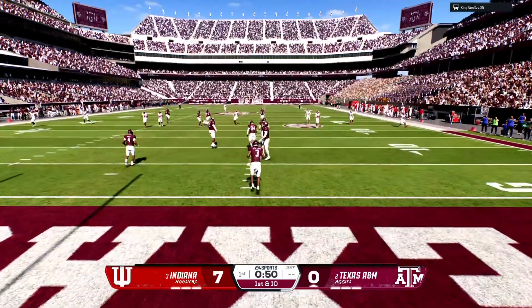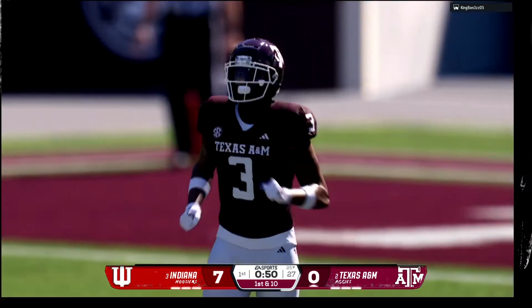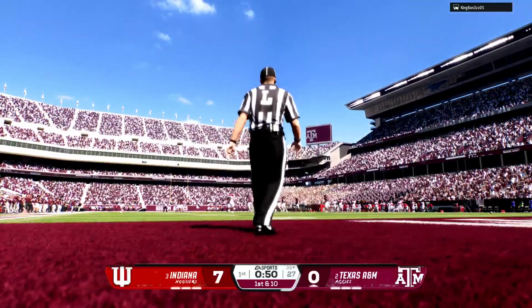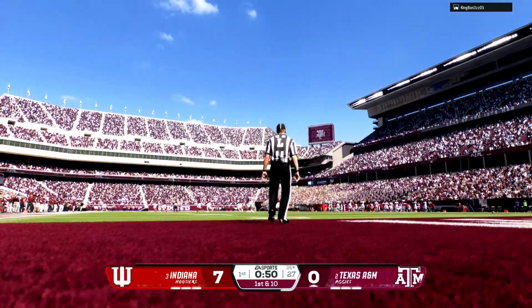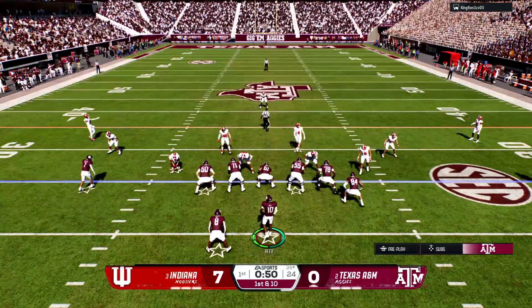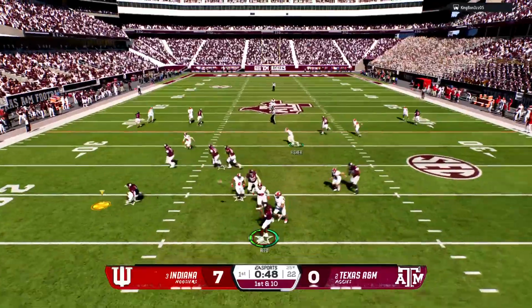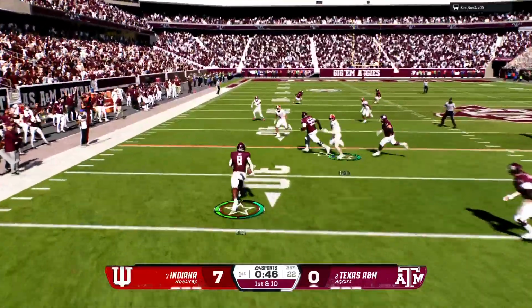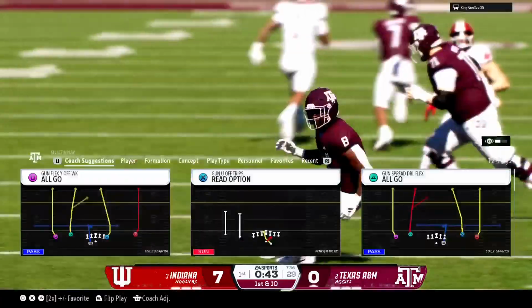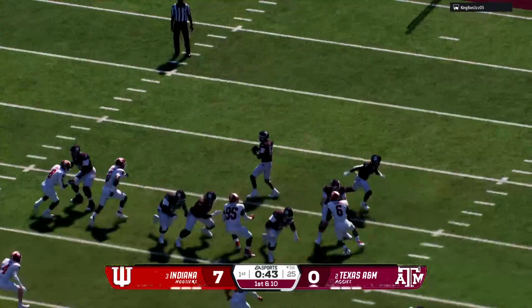And it'll come out to the 25. No attempt at a return. The drive starts from their own 25-yard line. Back to throw, it's Reed. They're setting up the screen. At the 35, he's open. Works his way out to the 36-yard line before being pushed out of bounds.